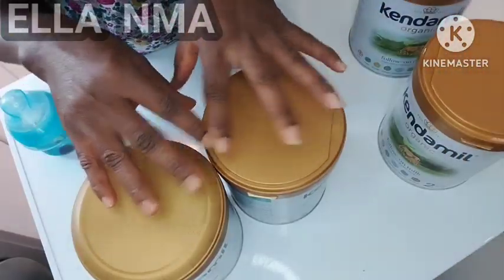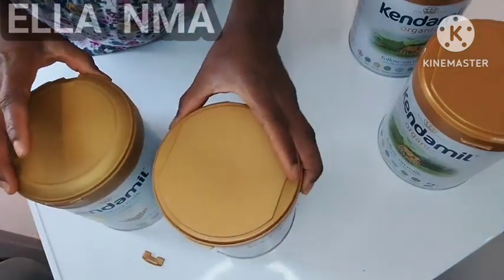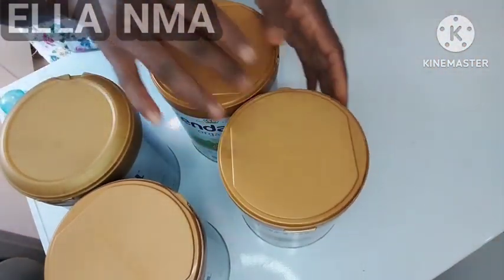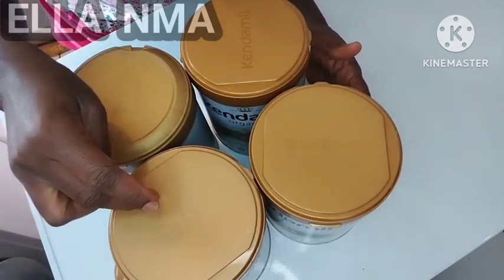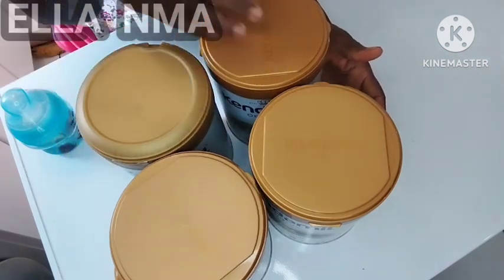So I just began to wonder why the little difference in the write-up and the lid. And these two, like I said, are different, and these two are pretty much the same. Their colors are the same, but this and this are not the same, even though they are the same type of milk. So I was wondering why they're different.